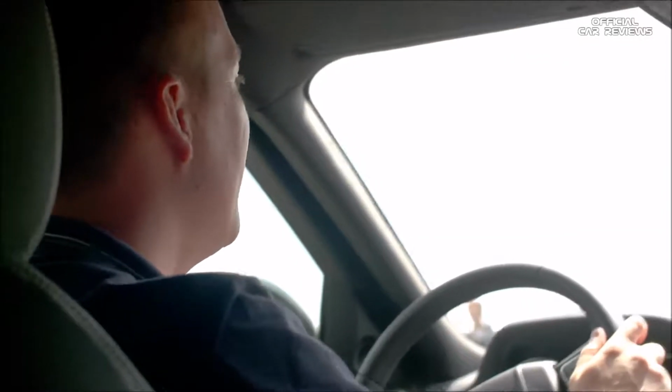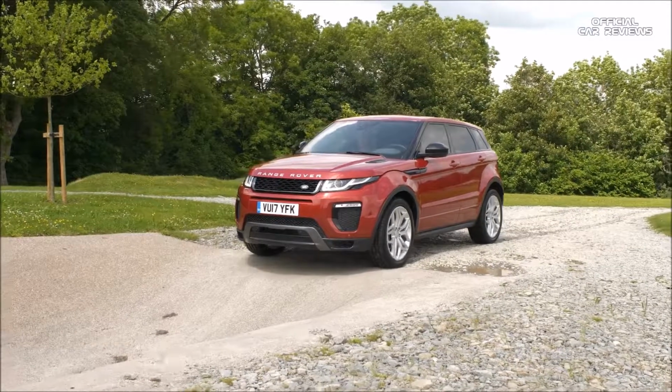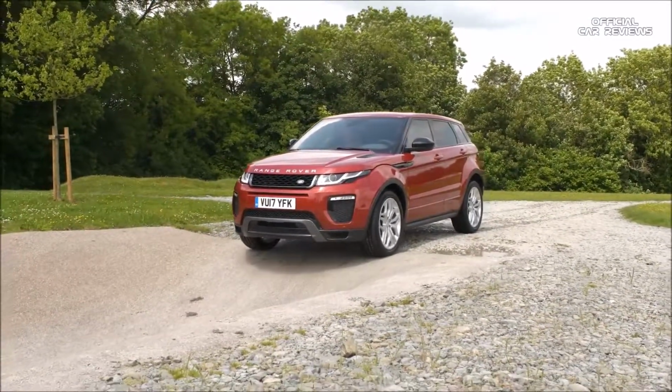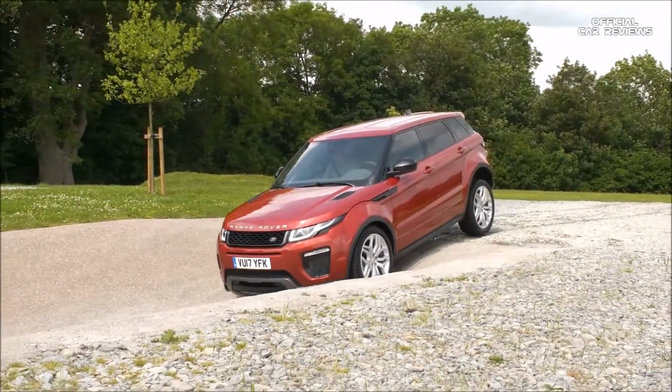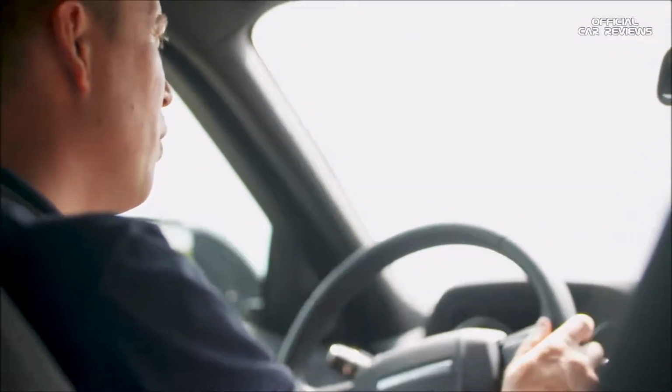A little bit of a descent into the obstacle here, so again just using the brakes to lower the car in nice and slowly. So quite steep, as you can see, and then as we start to come down, again taking my feet away, allowing the hill descent control to take over.